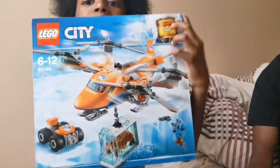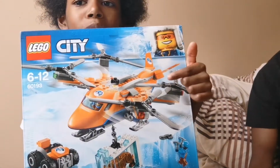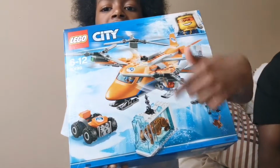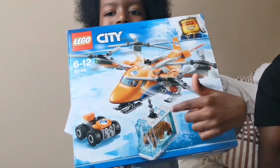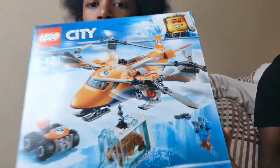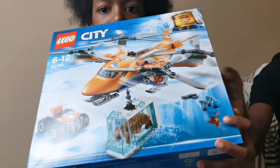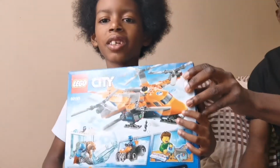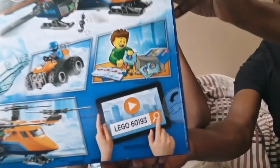What's in it? It's got this awesome quadcopter. Yeah, what else? A small buggy. A thing with a tiger in it. And two guys. And it's holding a pickaxe. Two pickaxes. It comes with two pickaxes and a chainsaw.